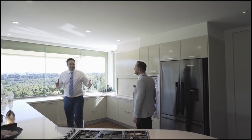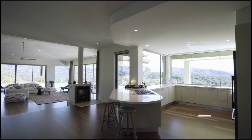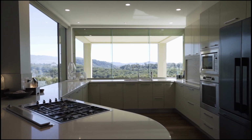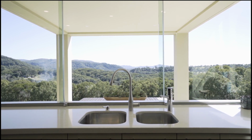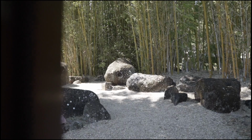So Brad, let me show you the rest of this home. And we're here right in the kitchen, which is the heart of the home. Yep. This is a perfect entertainer's kitchen. We've got the gas cooktop, Caesarstone bench tops, heaps of storage in that walk-in pantry. Yeah, and I couldn't think of a better place to entertain. I mean, look at these spectacular hinterland views right from your kitchen sink.